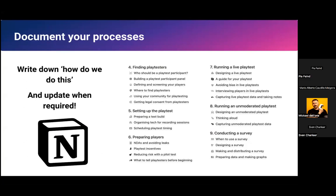And you can combine that with a knowledge base, a way of writing down, here's how we do these things. Here's how we best recruit participants and best screen them. Here's how we best communicate our results to the marketing team, making sure that you are putting time, for example, on a Notion dashboard to document how we do our work, and reviewing that regularly and updating it based on postmortems will help your team grow.